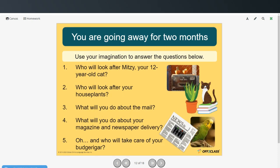Now, use your imagination to answer the questions below. You're going to imagine that you're going away for 2 months. So who will look after Mitzi, who's your 12-year-old cat? Who will look after your houseplants? What will you do about the mail? What will you do about your magazine and newspaper delivery? And who will take care of your budgie?